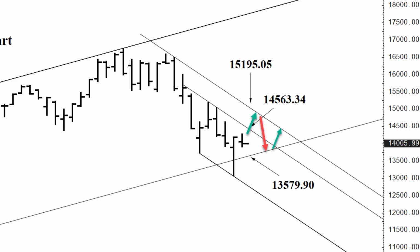I think that upper one, 15,195, as I say, is the likelier outcome, and I'm going to give it about 3 to 5 weeks. That'll put us into anywhere from late March into mid-April, somewhere in there. And as I say, we could trade inside that wedge for weeks to come. But I do want to keep you abreast on YouTube of what I'm seeing in the Nasdaq 100.